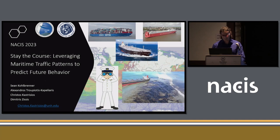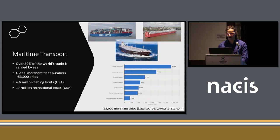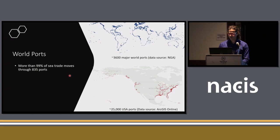Beginning with some background information, over 80% of the world's trade is carried by sea, as it is by far the most cost-effective mode of transport to move goods and raw materials from one port to another. The global fleet numbers over 53,000 merchant vessels. And in terms of smaller boats, we have over 4.6 million and 17 million fishing and recreational boats, respectively, in the US alone. We also have thousands of ports worldwide that serve the millions of smaller and larger vessels. In the US alone, there are over 25,000 ports, including the smaller ones.